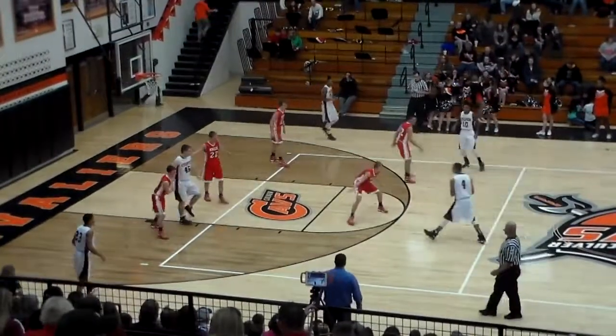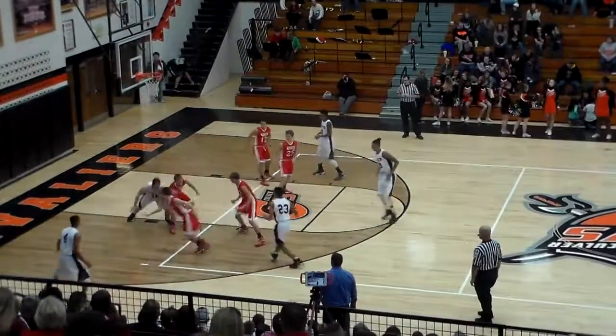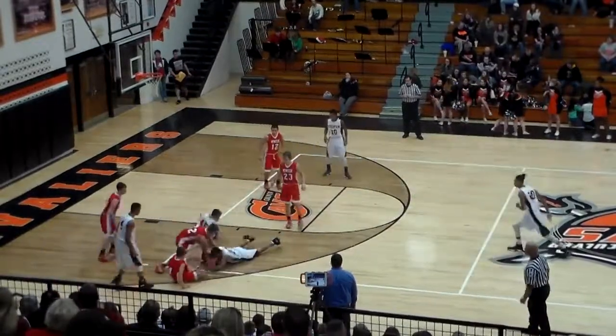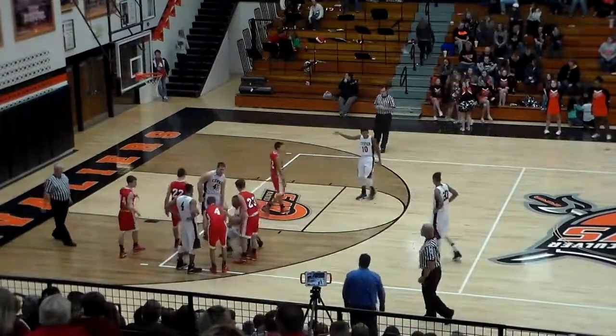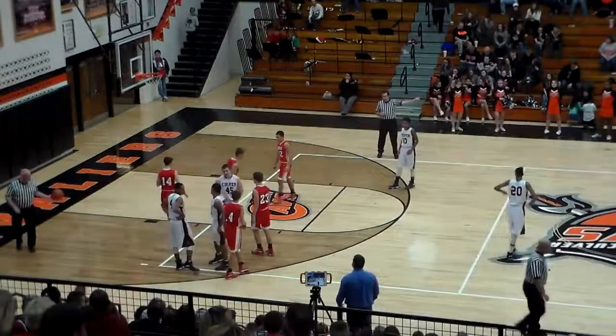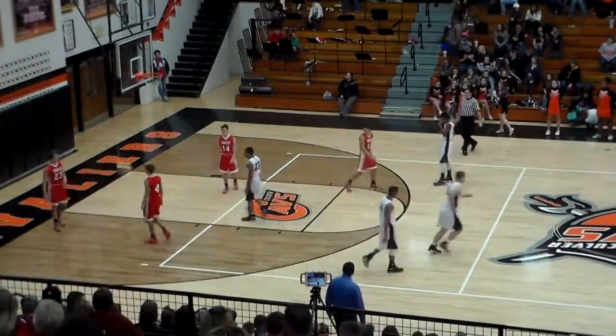Here it goes. Ryle on the left side. Bounce pass to the blocks. Ball knocked away. A scramble for it. Who has it? Held ball is the call. It'll be knocked the ball out of bounds. So a turnover by the Cavaliers. Knox is up by 3 with 6:22 remaining in this third quarter of play.